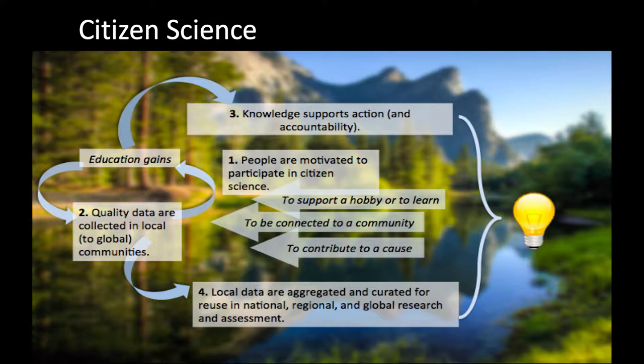They produce quality data because in the process of participating, they actually learn and they become more skilled over time in a particular topic, but also learning about the scientific research process and developing those sorts of skills that are transferable to other contexts. This knowledge supports action and accountability when it's designed correctly. And then it also presents the opportunity to aggregate local data for use in global, regional, and national decision making, which is why UN Environment is invested in this work.